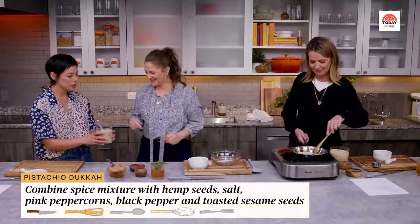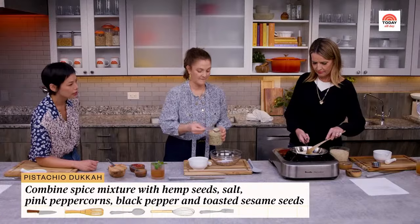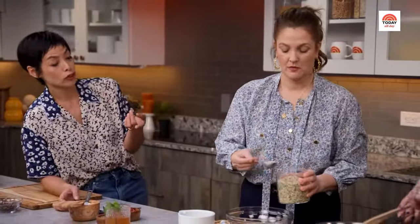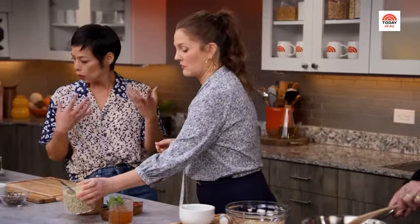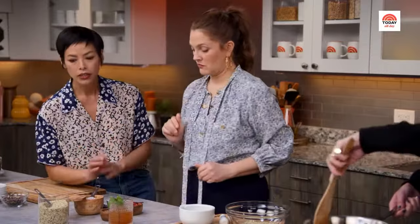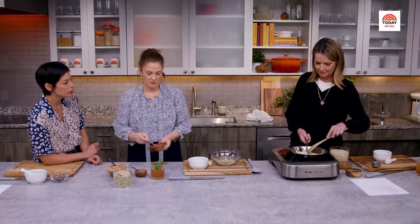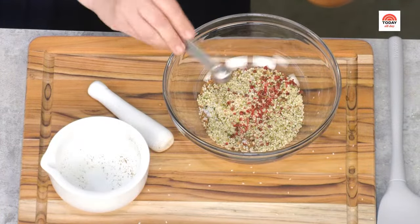And then Drew, you're going to add the hemp hearts, or hemp seeds, 2 tablespoons. They're really great forms of protein and fiber and vitamins, actually. And again, we're playing a lot with textures. So that's a really lovely addition. Your favorite, Drew, 1/2 teaspoon. I would say, Savannah, maybe 30 more seconds on that, and then we're going to be good.